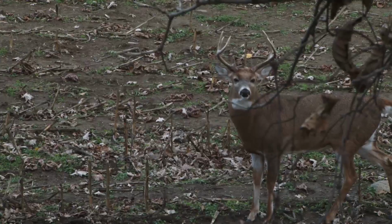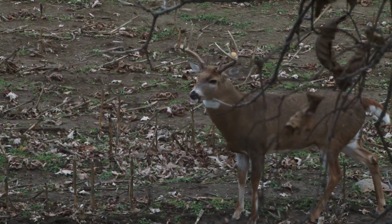He comes up here. I passed him at about 22, 23 yards. Last year he was a 7-point, broke up his rack real bad. This year he's an 8-point. Don't have any pictures of him yet, but hoping to get those soon.